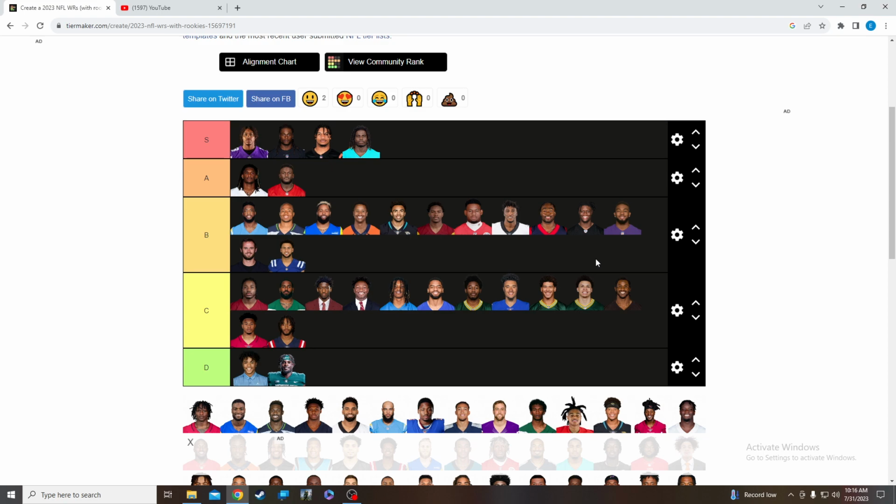But he was never that athletic in the first place. Not going to wow you down the field. Mike Thomas, definitely a shell of his former self. But I could see a world this year where he still catches a lot of balls.